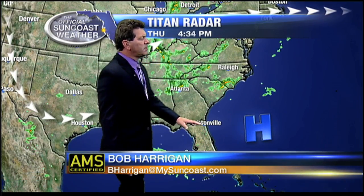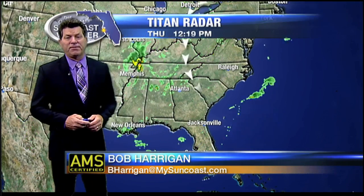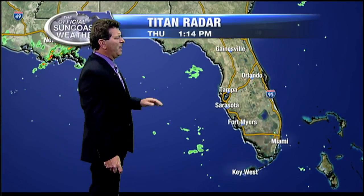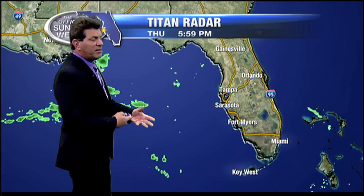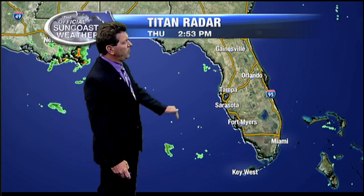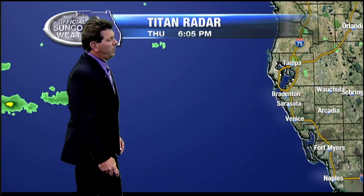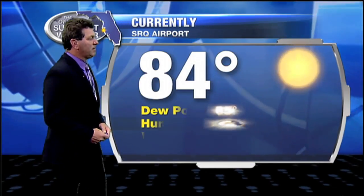But high pressure will still kind of hang on and hang pretty tough too, I think, through the weekend, despite the presence of a cold front coming down into north central Florida. It may erode it a little bit and weaken the high pressure system, which will allow maybe for a few inland showers to develop. But we are not looking at any widespread rainfall over the weekend. If we see anything at all, we'll see what we're seeing right now, just a few spotty showers now and again blowing up east of I-75.